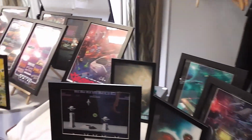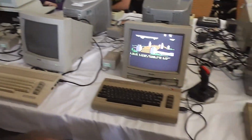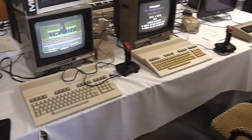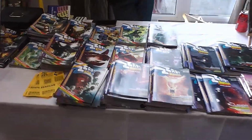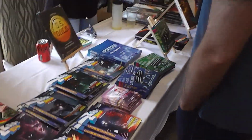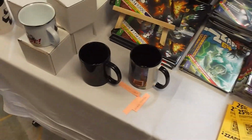First, we've got some very nice looking artwork available there. We've got lots and lots of Commodore 64s, both the C64C and the original version. And there's also some C128s. Haven't seen one of those for a long time. We've got some sales of the stuff from Fusion Retro here. So we've got the Zzap magazine and also the Ocean History book and the Zzap annual, things like that, and also mugs, there they are, found them eventually.